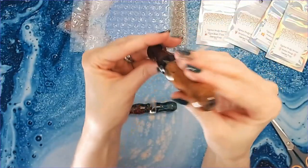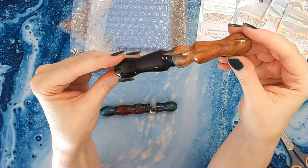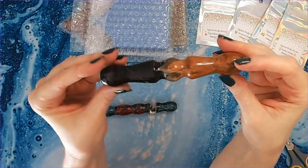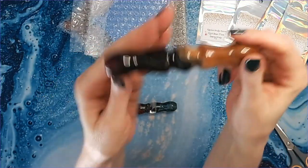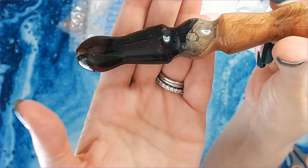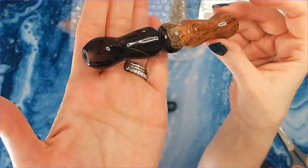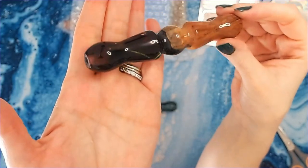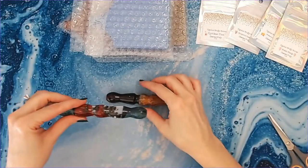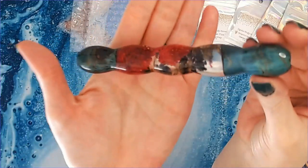I don't know. It sat on their site for a while and I was like, okay, I'm going to give it a go. And it's got a yellow streak through it. It looks almost... Isn't that pretty? And again, they are just so freaking shiny. Wow. All right, maybe I can show you this one better now. So freaking shiny.